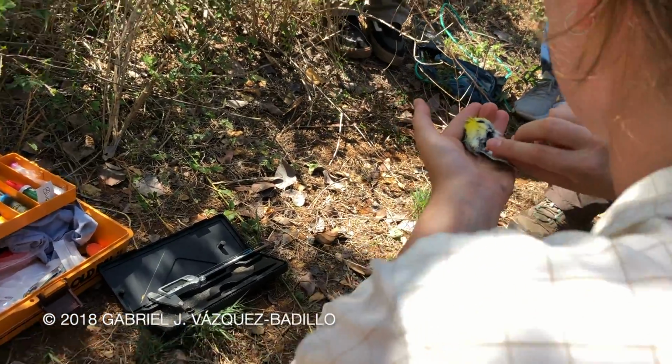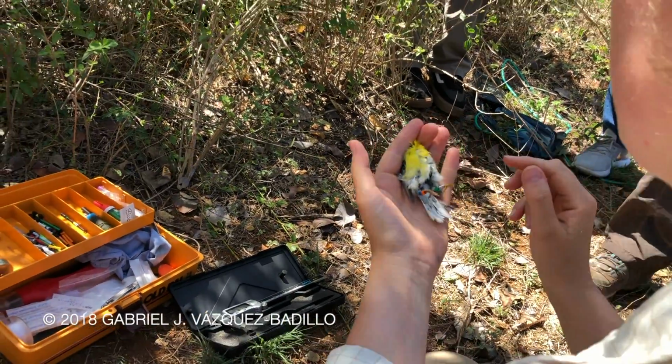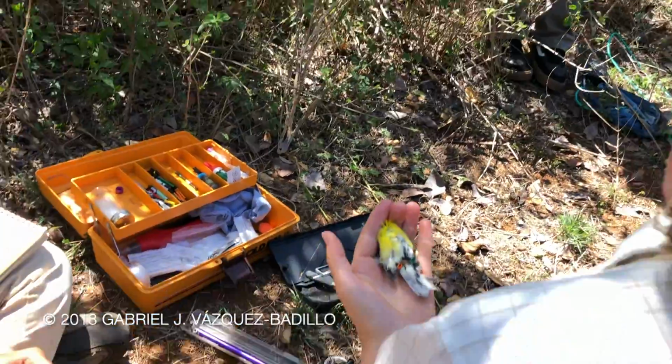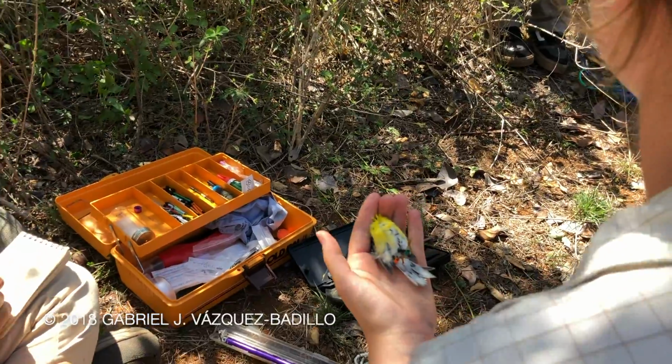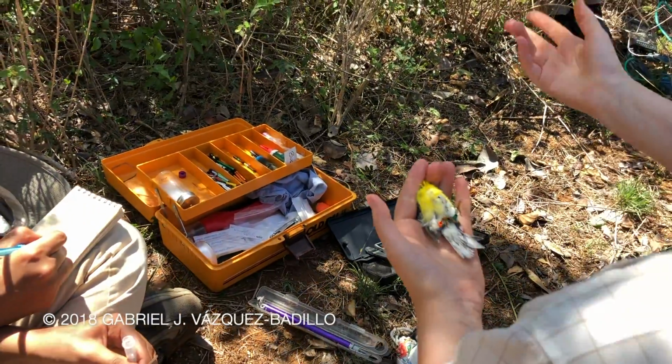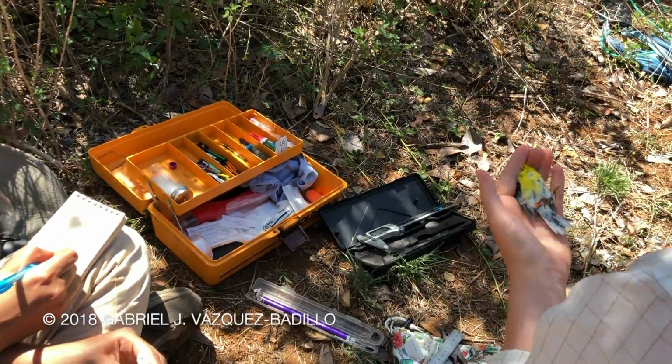See the bulge right there? Mm-hmm. It's called a cloacal protuberance. They don't actually have a penis. This is the cloaca, which is where the reproductive cells as well as waste are eliminated through the same thing.